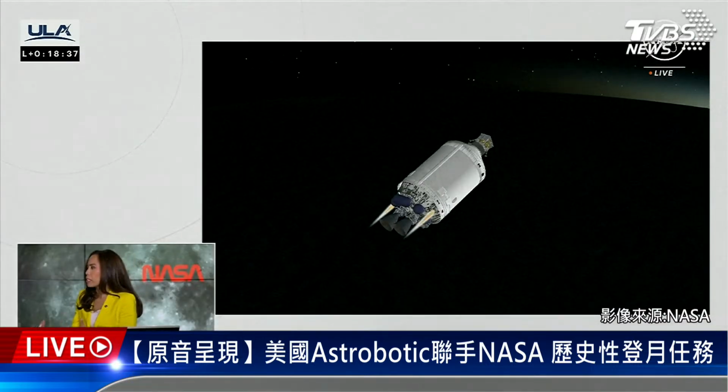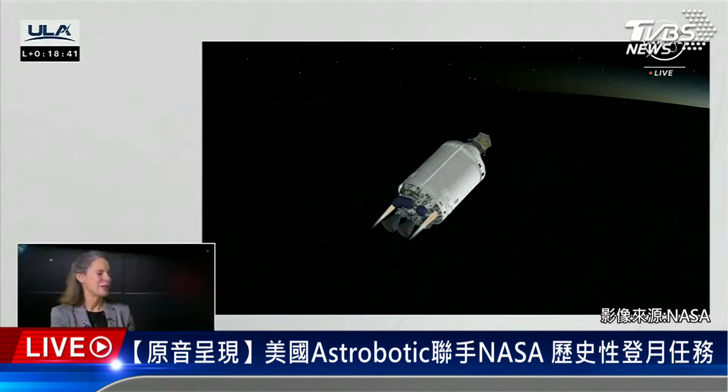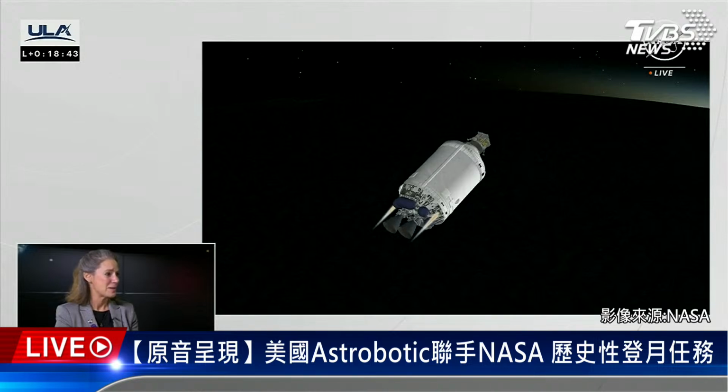Yeah, it is. And CLPS is new as well. So talk to us a little bit about this program. We're using commercial companies to send science instruments to the moon for us. Why is that? I'm really excited about this program. It is a game-changing program for us. It really is leveraging industry in new ways.